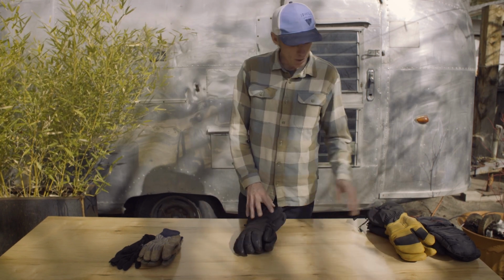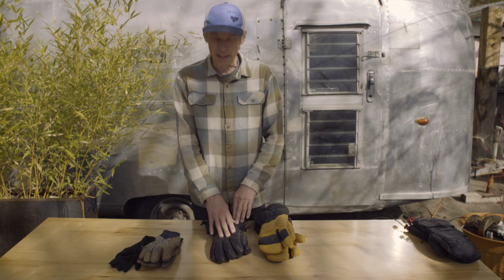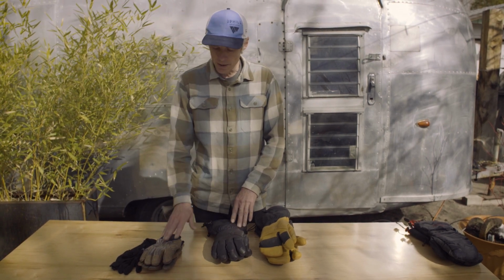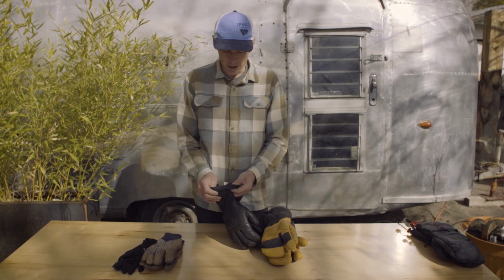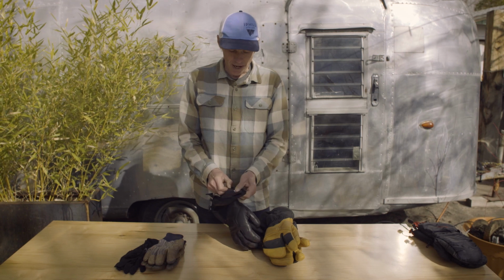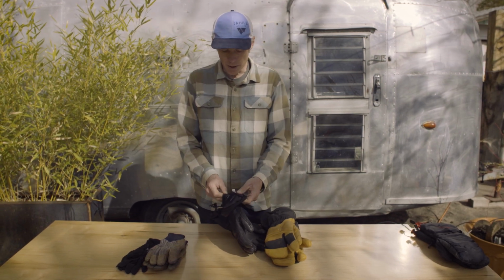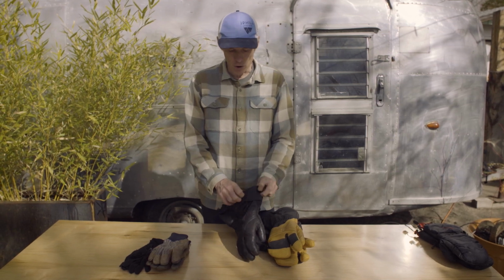My next heavier weight glove for me is the Black Diamond Guide glove. This is one layer more insulated than the work glove. It has a removable insulation so that you can pull the insulation out and dry it separately from the shell, which I think is important on these heavyweight gloves. If they get wet and have fixed insulation, they get quite hard to dry out.